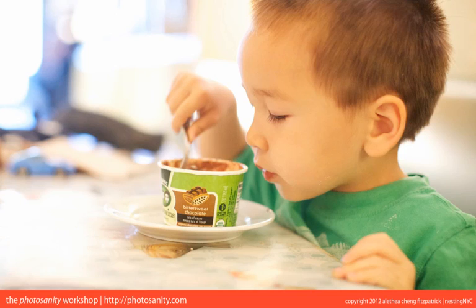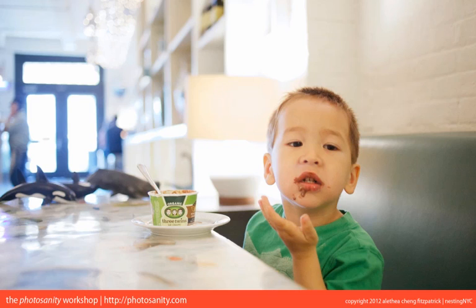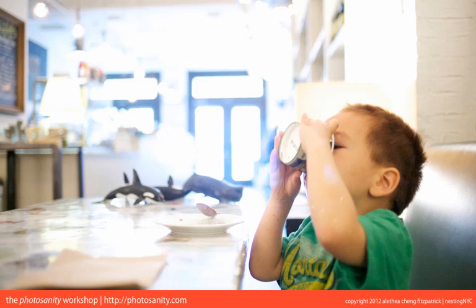I wouldn't usually show this many photos from a mini photo session, either for a client or for my own kids. You don't really, in a static form, need to see this many photos. But I'm taking you guys through, like I said, really behind the scenes. I'm taking you through how I approach a photo session.